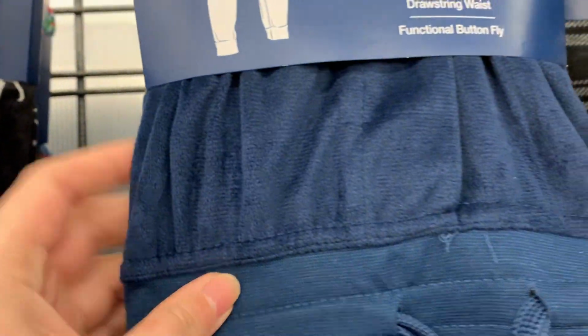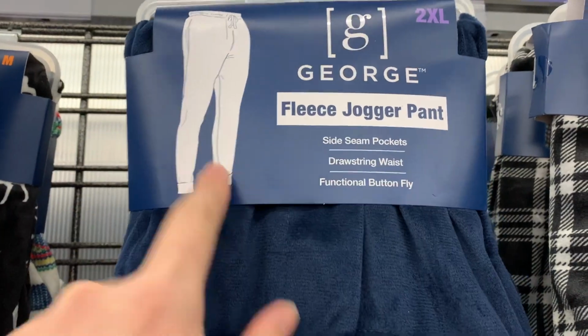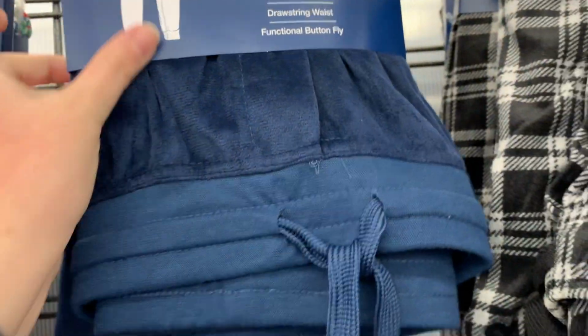These are great options. This is like a fleece jogger. Those are kind of cool if you know the men in your life like these type of pants. These are really cute. These are $11.96.